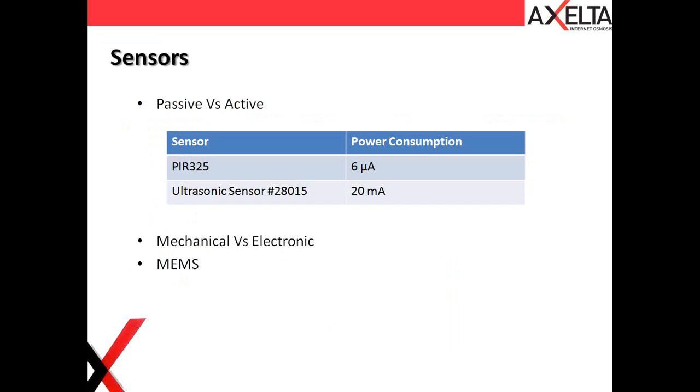Moving on, the next piece in that game is sensors. That's probably the most complex piece, because there are two aspects you have to deal with. One is the business part of it, and the other part is the technical part, or the power consumption part. A few aspects related to sensors: try to go for as many passive sensors as possible versus active.